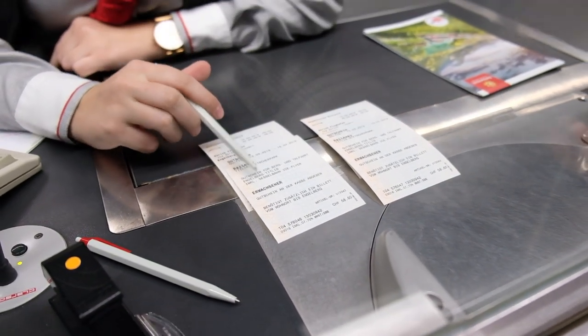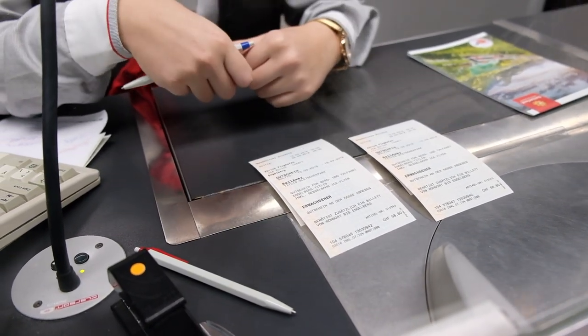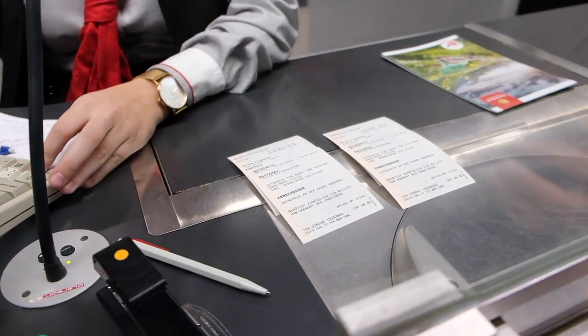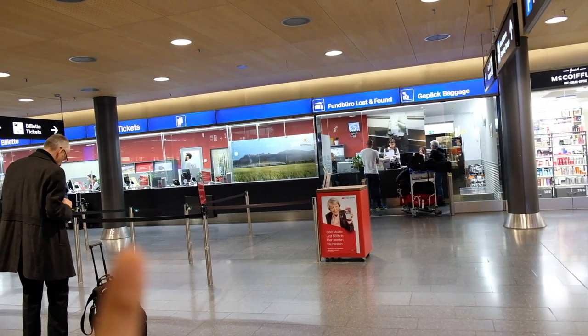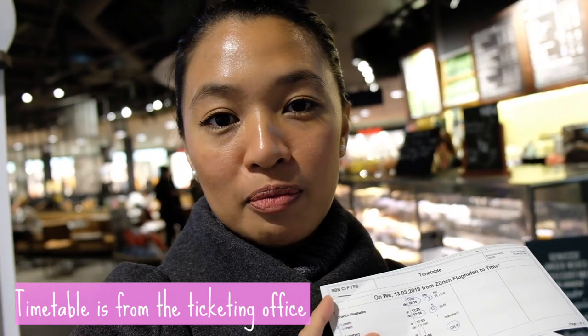In the cash point, you change this voucher and then you get the original tickets. Yes, right. The ticketing office, you can already have your money exchange and your map. So they already have a package. So the only thing that we need to do is travel and follow the timetable so that we will not be late for our train.